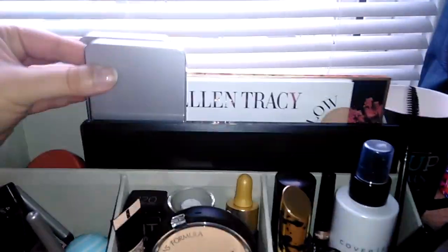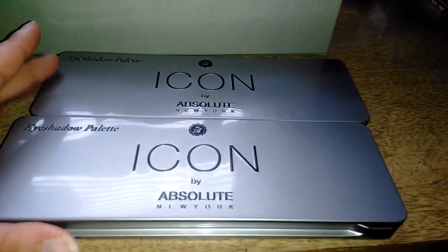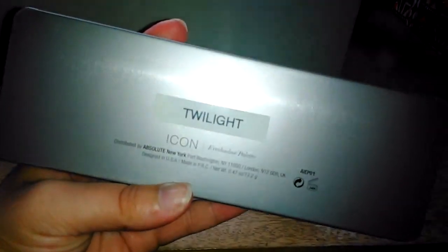I'm going to go ahead and show you the eyeshadow palettes. These are both Icon by Absolute. I put the title of them.